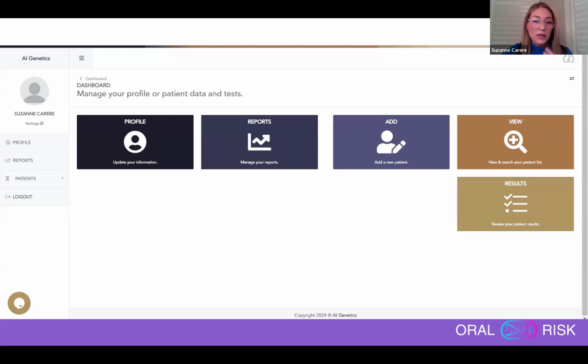Now, as a clinic, you can log in, and within your specific profile, this is your dashboard, and you can see here your patient results. You can look up any specific patients, you can add a new patient, and also take a look at other reports that are available. So this is your overall dashboard and how you'll interact with the system.